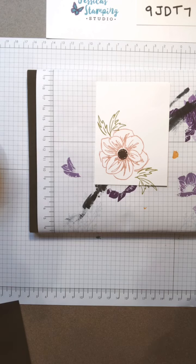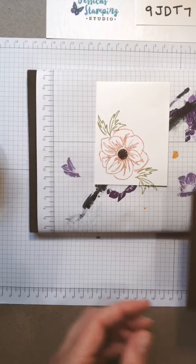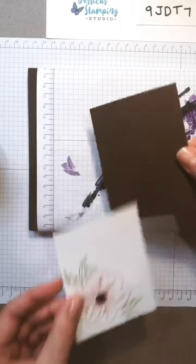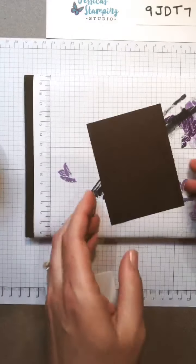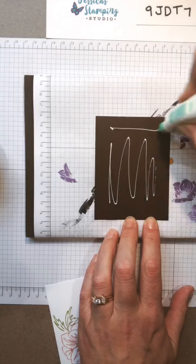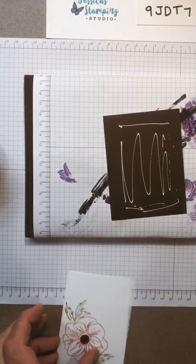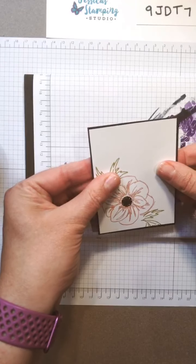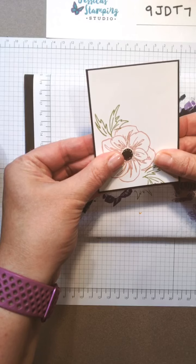Give me 1 second. I'm going to close up all these ink pads here so we don't have a disaster. I don't want something to fall down. All right, and then this, I've got an Early Espresso. That's going to be the background for this panel. And I'm going to layer those together. Whoops. Try to get that straighter. My goodness, that was really crooked.